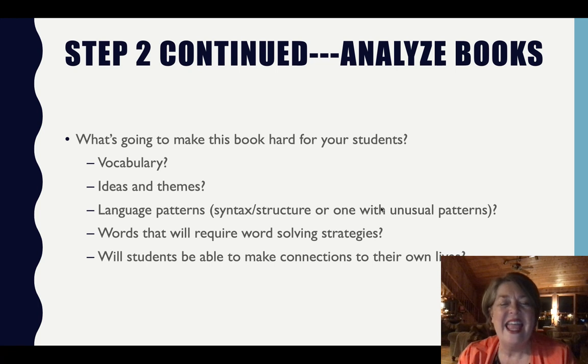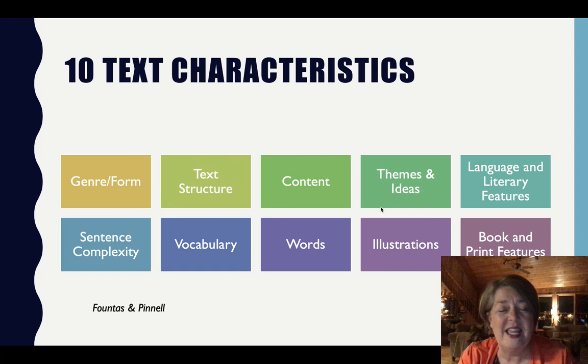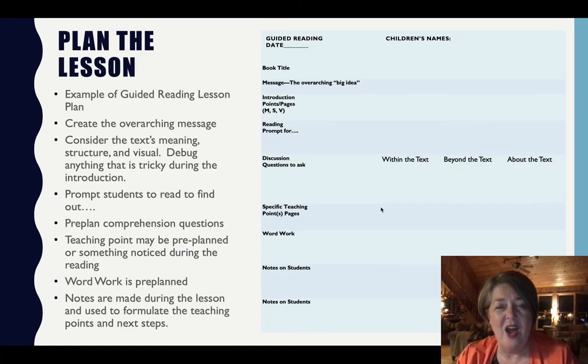All right. So there are actually 10 different characteristics of books according to Fountas and Pinnell. Here are the 10. Some of them you may think about when you pick out a book, but some of them you may not. So I think it's really important that you are aware of the characteristics that make a book be the level that it is. And you have to think about, are there any of these that might make a particular book more difficult for my students?